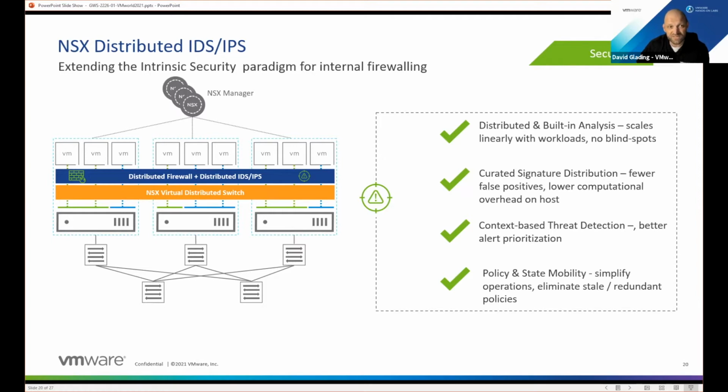This really opens up a use case for things like PCI, for example. Maybe a lower lifecycle virtual machine you might not want to do as much inspection on, but your mission critical PCI database server, you could have that policy follow it no matter where it goes. Okay, thanks, Kevin.